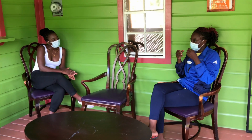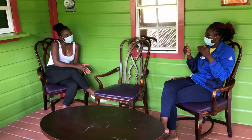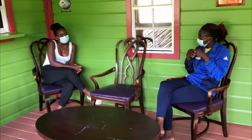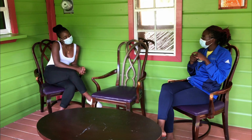And because of COVID-19 now, we have to do temperature checks. So if something should happen and they suspect contact traces, we'll have everybody's temperature right here. Okay, that makes sense. And how much is it to do the hikes?